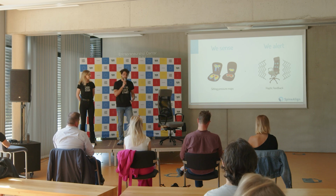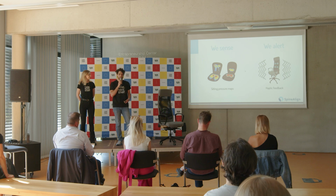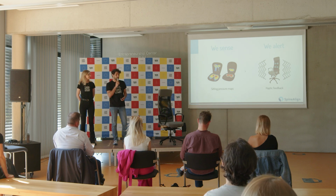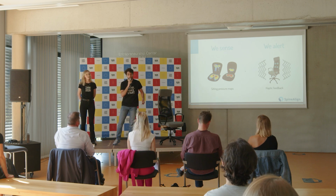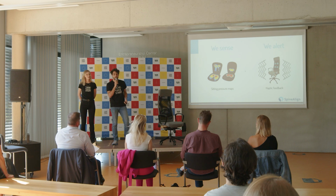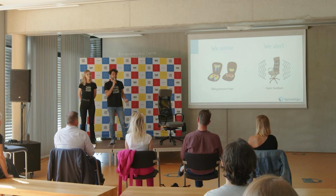Firstly, the haptic feedback reminds you to take frequent breaks, to stand up, or even better, go for a walk. Secondly, it alerts you when your sitting position is too unhealthy. Let's say you are very hunched over while soldering here during TMS. And thirdly, we don't want you to sit too long in a very static position.